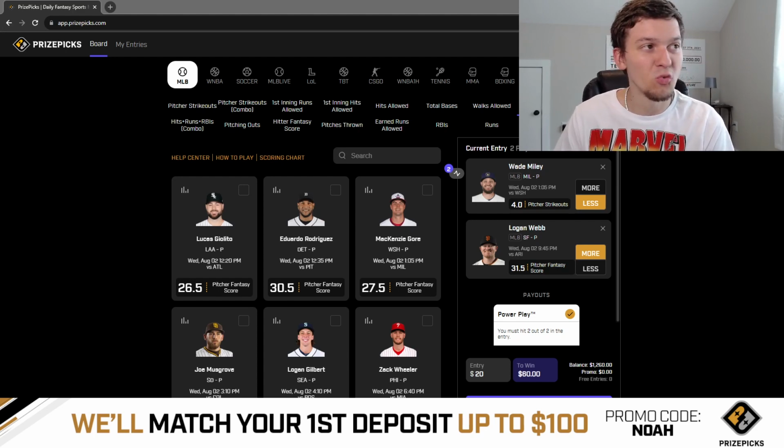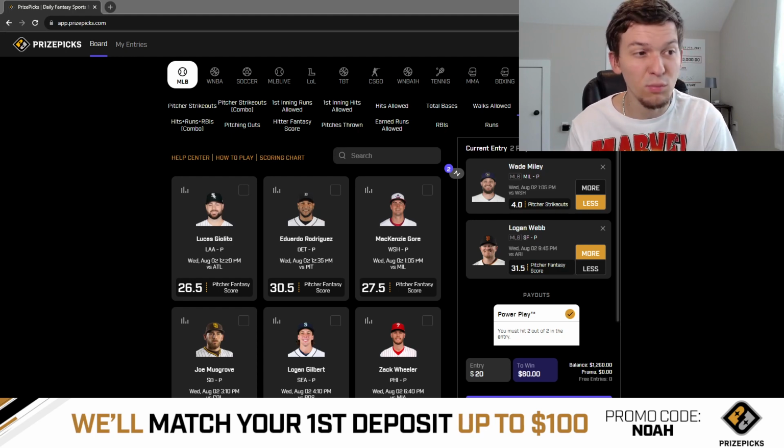Logan Webb has shown great strikeout numbers at home this season. His strikeout stuff overall has been up this year. Striking out more batters, he has a 25% K rate this year after last season had just a 20% K rate.